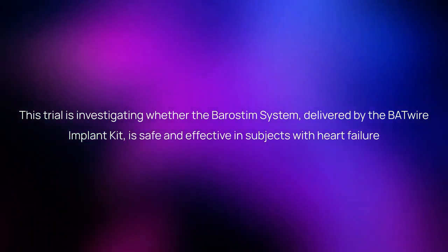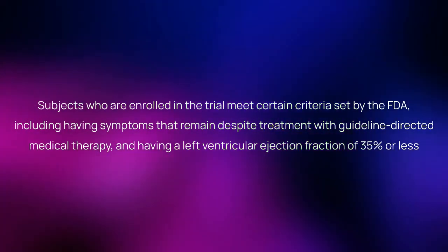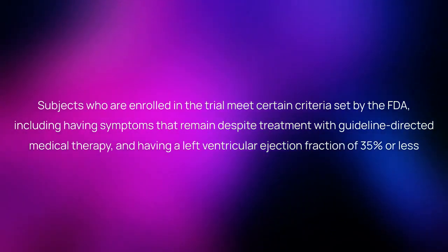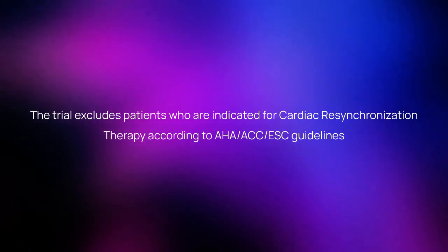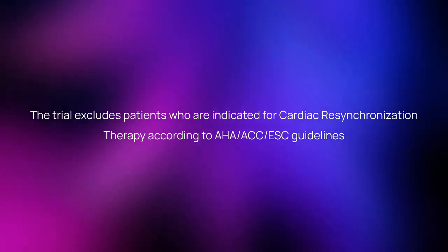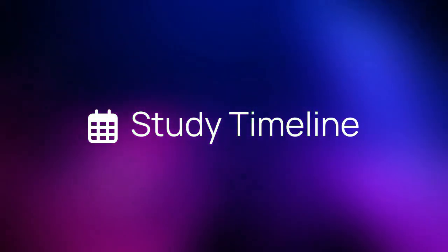with heart failure. Subjects who are enrolled in the trial meet certain criteria set by the FDA, including having symptoms that remain despite treatment with guideline-directed medical therapy, and having a left ventricular ejection fraction of 35% or less. The trial excludes patients who are indicated for cardiac resynchronization therapy according to AHA/ACC/ESCAPE guidelines.